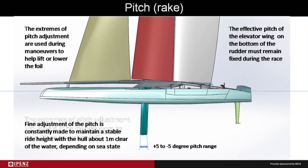Now the rudders have got a horizontal lifting surface, which we call an elevator wing. They had to be kept at a fixed setting for the duration of the race. They could be adjusted, but only at the dock, not when you're racing. So you had to preset the elevators and just live with whatever you decided for the day.